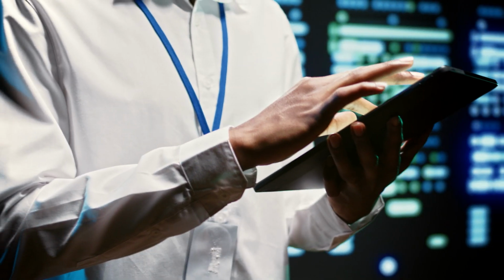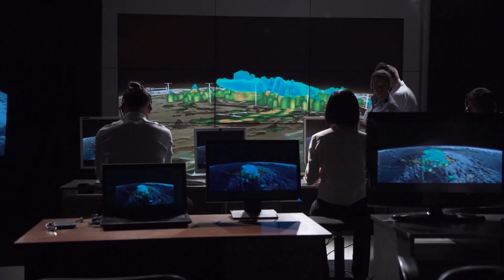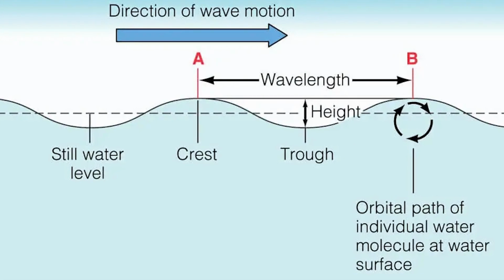The National Oceanic and Atmospheric Administration provides comprehensive wave forecasts. These forecasts are essential for anyone venturing out to sea or along the coast. They offer insights into wave heights, periods, and directions.